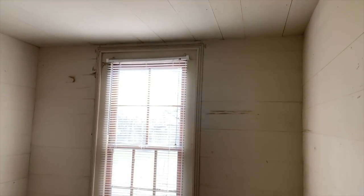I have no idea what room this is. This is the only door that goes into it. It doesn't connect to anything else.